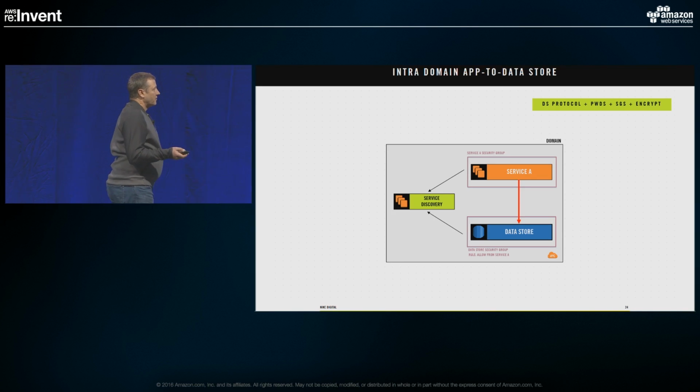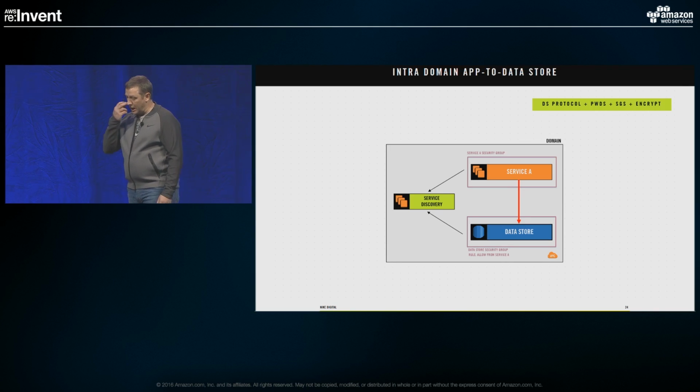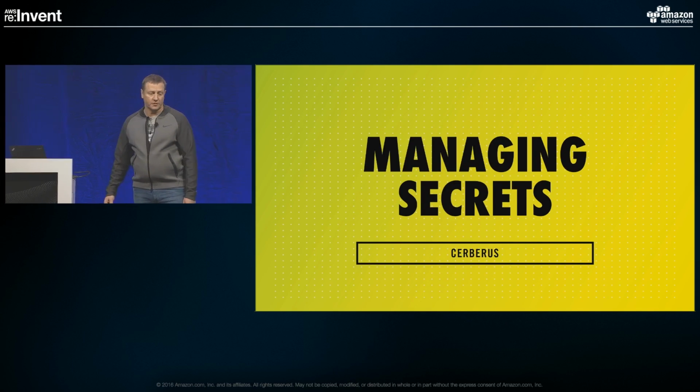And so this is kind of a nice segue into the next part of the talk. So obviously we need to store those usernames and passwords somewhere. And when you have hundreds and hundreds of microservices like we do, and thousands of machines in Amazon, this becomes a big challenge. So what we've come up with is our secrets management and dynamic properties store called Cerberus.